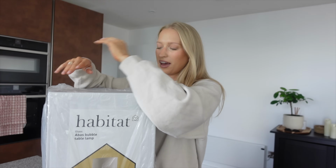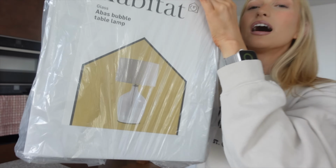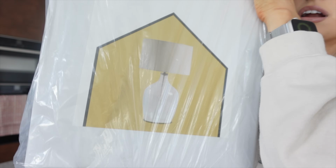Home, complete with a brand new lamp. This is what it looks like on the box. I saw it in the store and I really liked it, so I'm really hoping when we pop it into place later it looks bright and we love it.